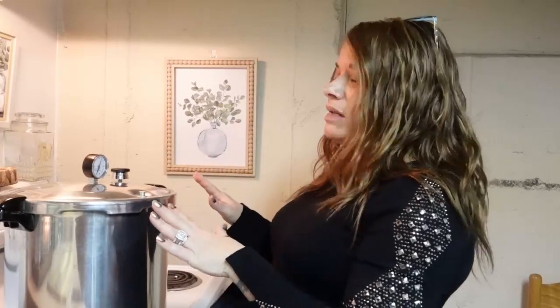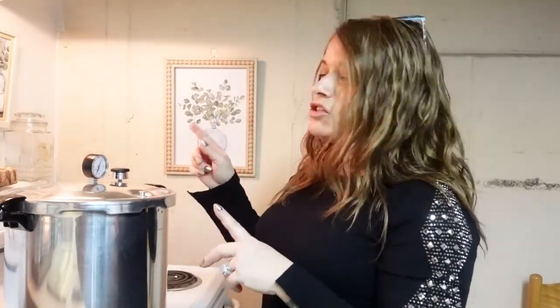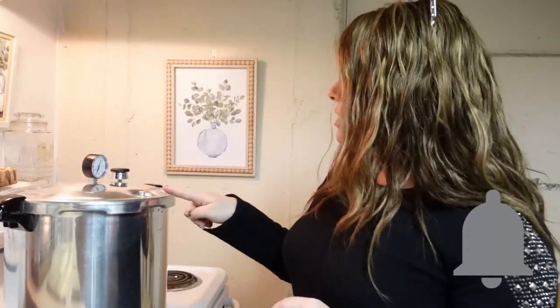Our timer just went off, so I'm going to turn the stove off and just let this be. The gauge has to come down to 0 before you can touch it. The seal needs to go down in the front right here. There needs to be no more pressure inside of this vessel before you open it. So we're going to let it come down to 0 on its own. It takes somewhere around 20-ish minutes or so.